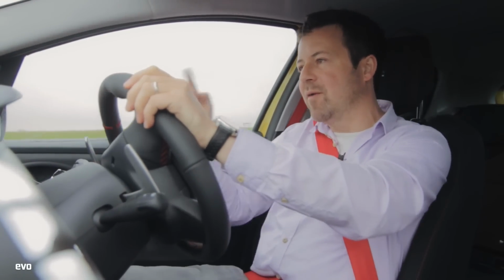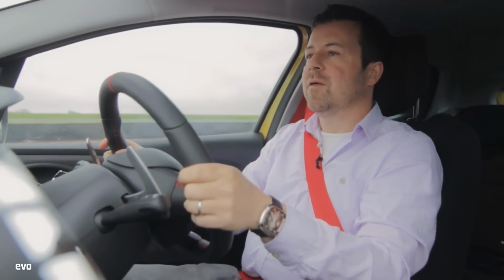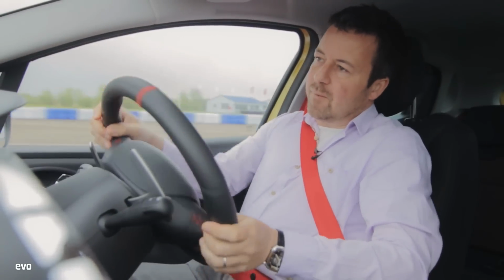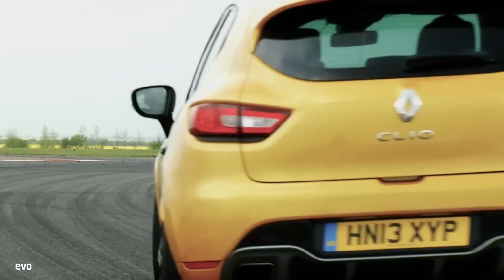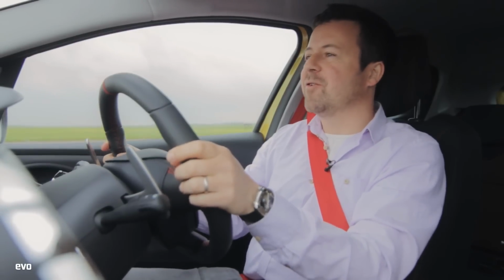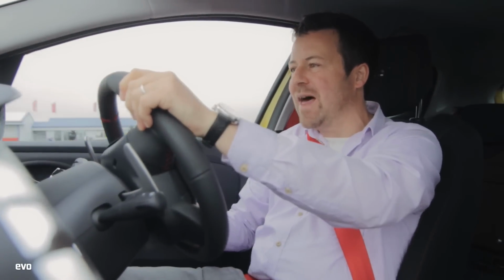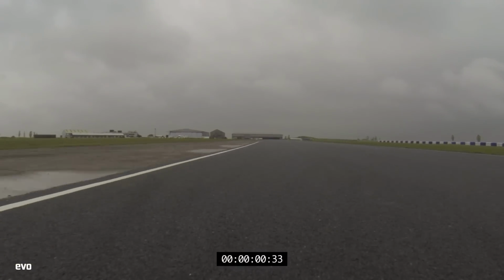You can probably hear the revs rise and fall into this. You can take some pretty big liberties with it. Okay, so we're going to concentrate, try not to slide around too much, and see what kind of a lap time we can get this Clio to do.